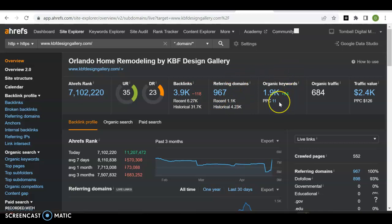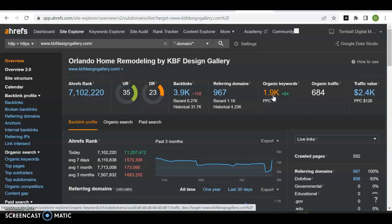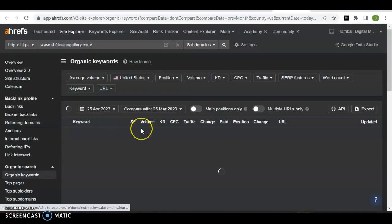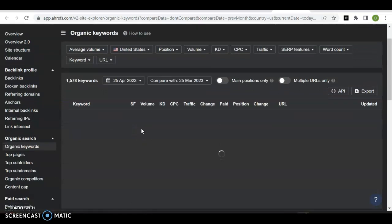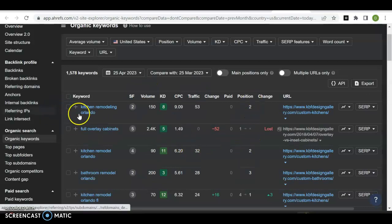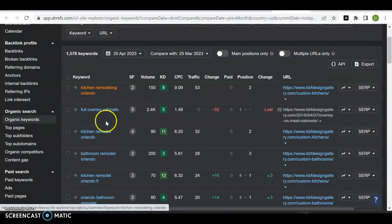Now, they also do have 1.9 thousand organic keywords, which means that they have about 2,000 different variations of keywords that Google will connect them with. What are they? Let's find out. So let's hope this loads a little quicker than that. I usually have them all set up. I don't know why it kind of said no to me. So the first thing is it's going to give us the keyword. We're going to look at the volume of that keyword, the traffic they're pulling for the keyword, and the position they're in. So kitchen remodeling, see, this one they got rid of.